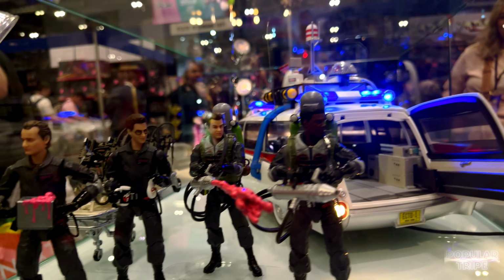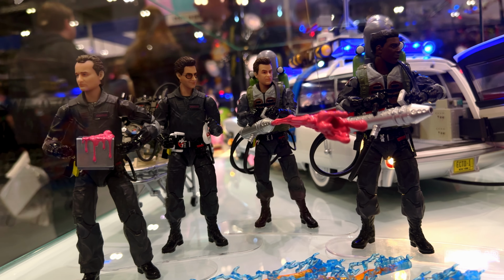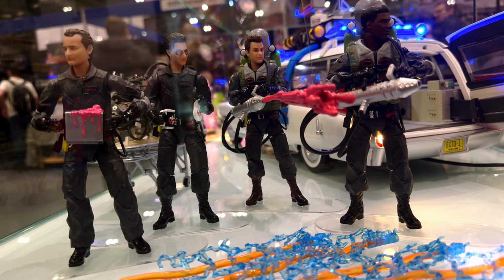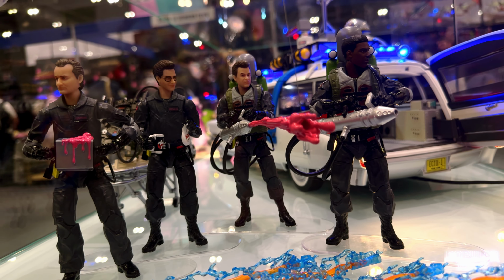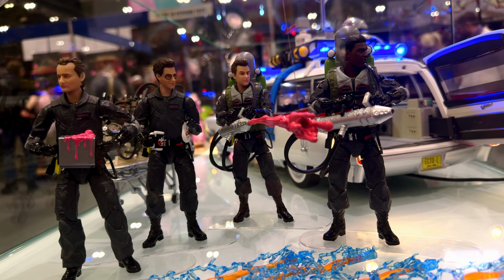And then we have the deluxe Ghostbusters 2 crew. All new molds. Absolutely perfect. They've got their slime blowers, got their toaster full of slime, hot beverage thermal mugs, and free balloons for the kids. I need to have all of this right now. Gonna have to wait a year, unfortunately.